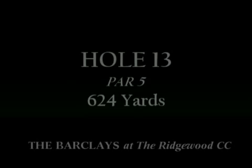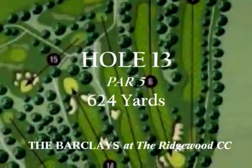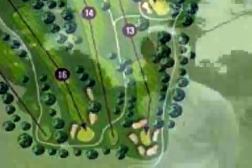13, the championship course, plays 626 yards, par 5. I think it's going to play one of the more difficult holes on the golf course. It has Tillinghast mounds halfway through the hole that they're going to have to hit over, as well as the fairway narrows at about 285 yards off this tee here.